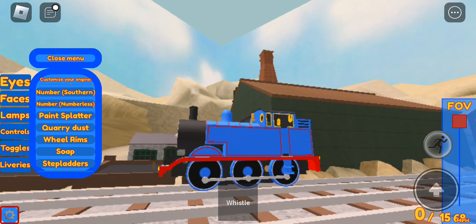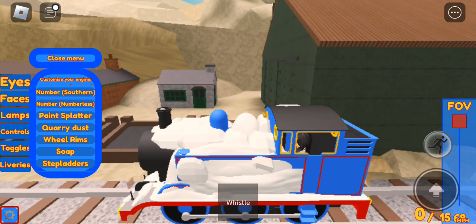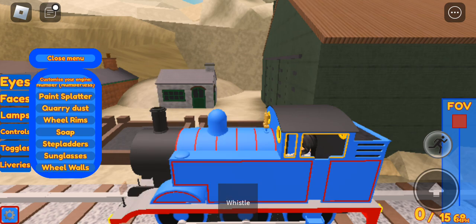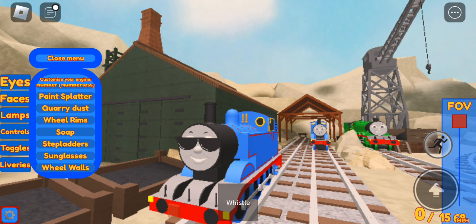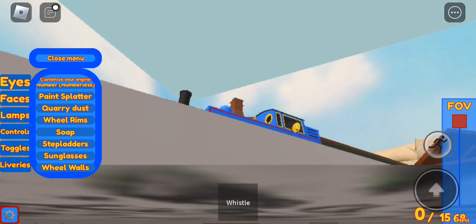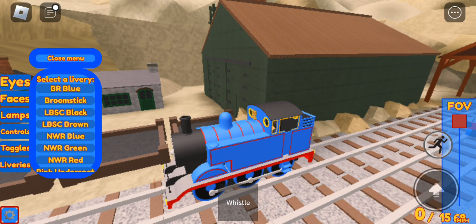Wheel rims, basically the rims of his wheels got paint on them, like white, yellow. And there we go. Soap, basically Thomas going to the washdown. Excuse me. Step ladder. You can change the step ladder to this version and this version. Sunglasses. And wheel walls. Here he's got white, red, black, and that's it. Those are all of his toggles. Excuse me, sorry.